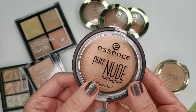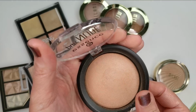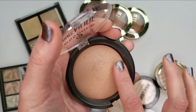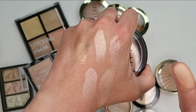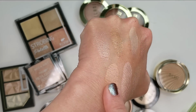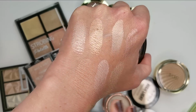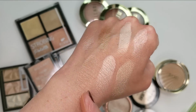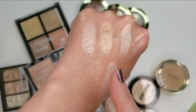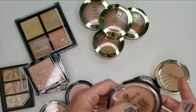The Essence Pure Nude highlighter is another favorite of mine, especially if you want something that's a little bit more subtle. I've had this one for years and it's still going strong, and it's a very low glow kind of highlighter. So it just gives a little bit of a sheen to your skin, but nothing too dramatic. I'm sorry, my hand is really dry, but it's not a dramatic highlight like the others, but it's just as smooth, and again, no glitter particles, which I love.